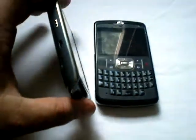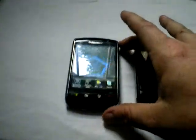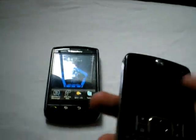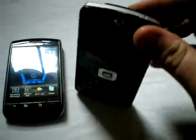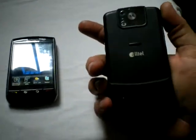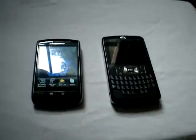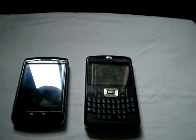See, Storm's micro USB, like all the other Blackberries are micro USB. 3.5 millimeter headphone jack and 2.5 millimeter, which was really depressing, because when I got this phone, it was the idea of it actually being my MP3 player. But you can kind of get the idea.